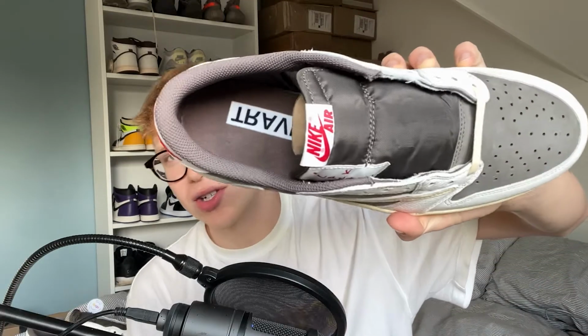You've also got a really cool insole with the reverse Travis. This shoe has definitely hyped up Jordan 1 Lows massively. In fact, we've seen a lot of Jordan 1 Low hype just off the back of the shoe. In fact, recently I picked up a personal pair of Bleached Coral Lows myself.